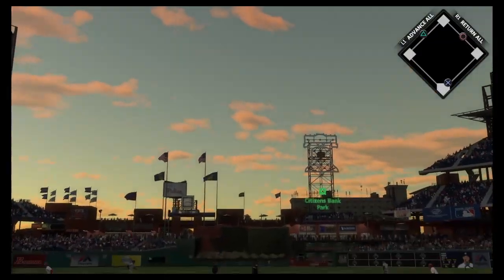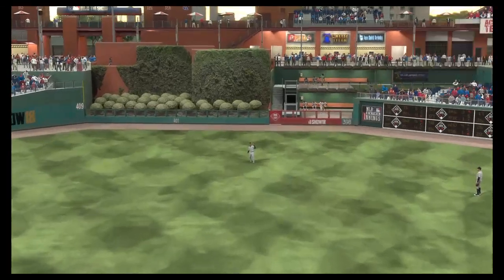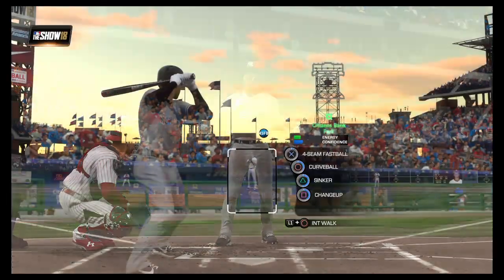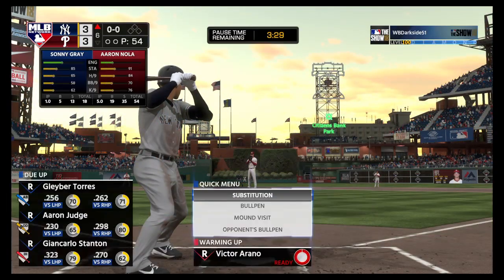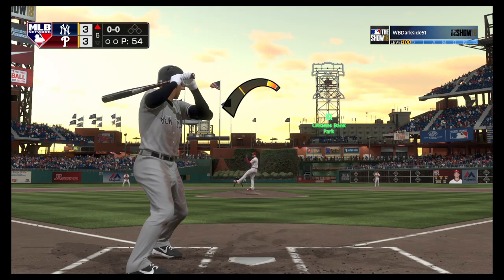High in the air out to center field. Hicks is under it. He hauls it in, and the potential go-ahead run will not come. So the lineup flips over, and digging in, Gleyber Torres. He'll begin things here against Aaron Nola. Number 25.